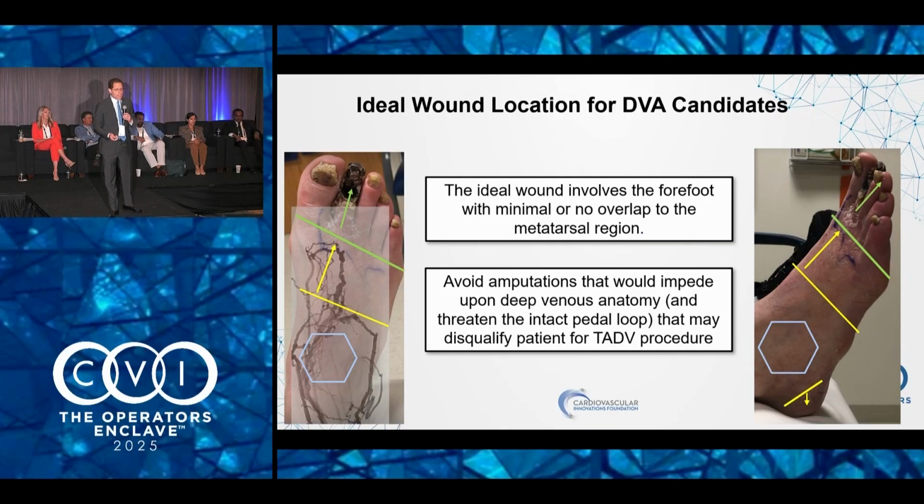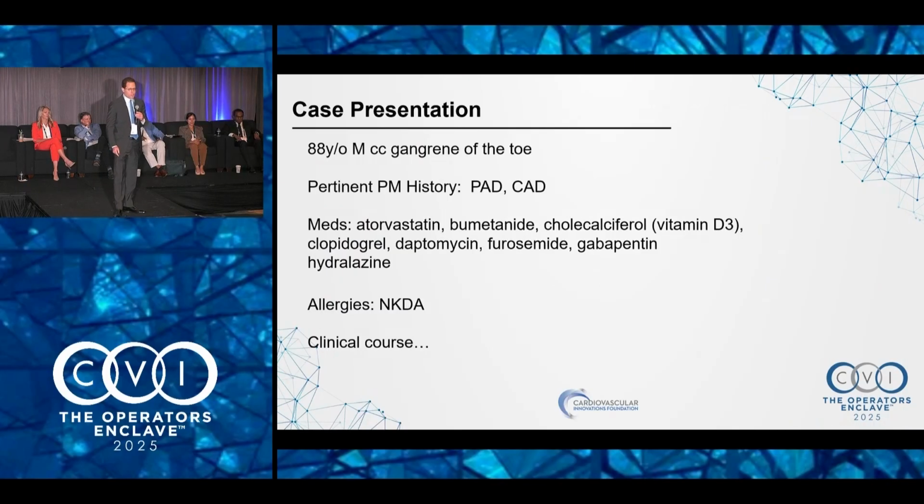Then avoid amputations that would impede upon the deep venous system of the anatomy, and threaten that pedal loop, and that may disqualify those patients for the TADV procedure in general. So you always want to kind of screen these patients early, make sure that they can get through the long run for this procedure, and more importantly, they have wounds that don't kind of fall back to the midfoot area where you don't really have a lot of choice for proper reconstruction.